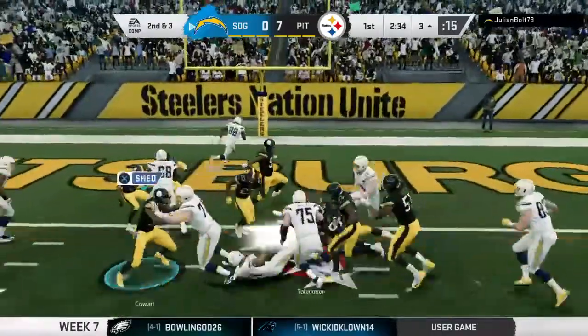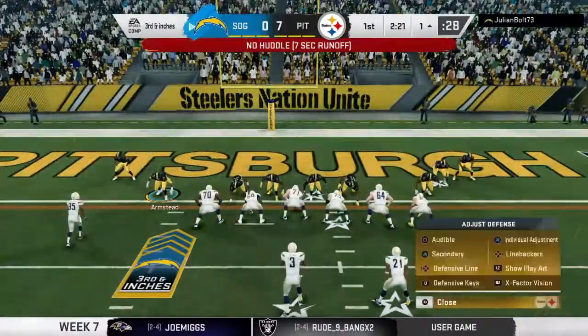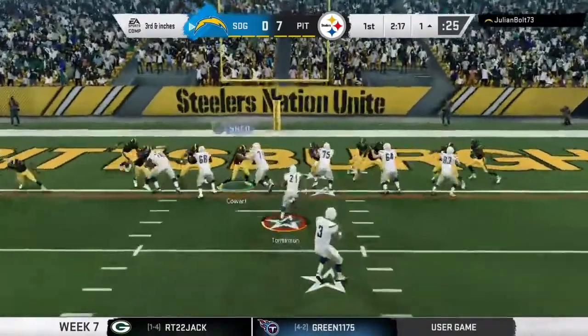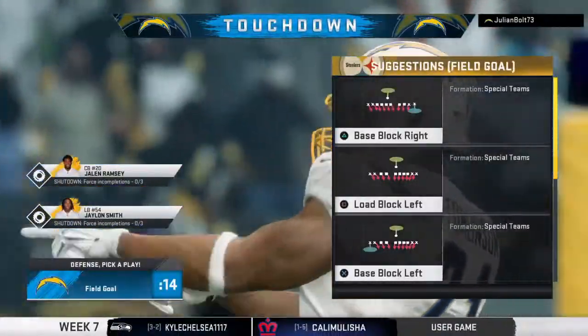Out of the gun, it's Tomlinson. Able to get a couple here, but won't get across the plane as they stop him right around the 1. They'll try and pick it up with Tomlinson. And he will get in across the chalk for a Chargers touchdown.